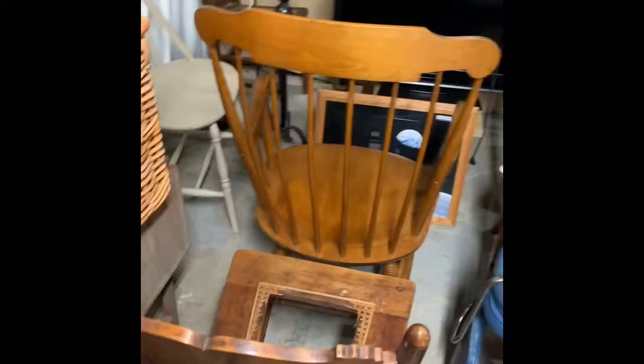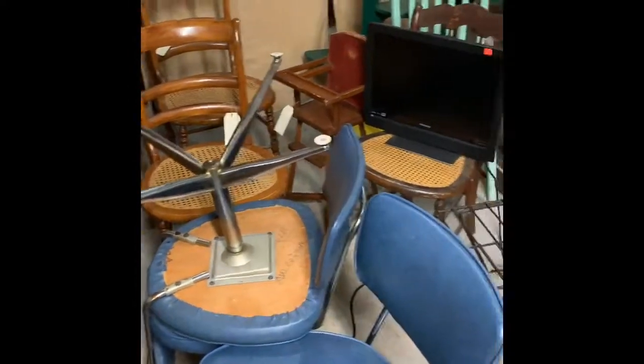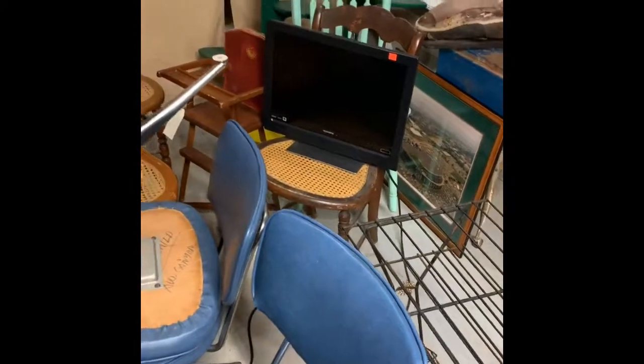Back here, there's not a lot of room, but I've got a couple rocking chairs. One needs to be recaned, but all types of chairs. These are mid-century modern. One of them does have some boo-boos in the seat right there, if you can see it. So that needs some repair, but there's a lot here.